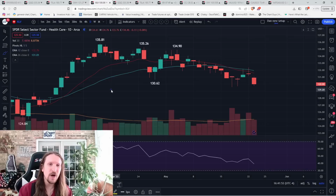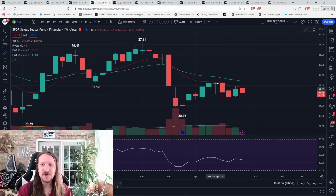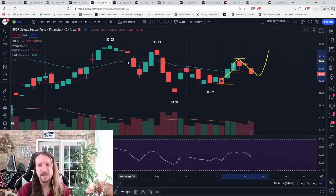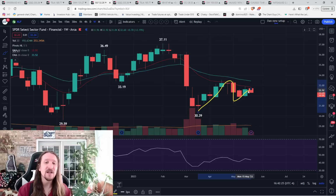Is XLF still struggling at weekly EMA 12? So here's weekly EMA 12. 1, 2, 3, 4, 5 of the last 6 weeks we've rejected from that level. Daily consolidation is underway. The bulls must hold 31.84 and break 32.92 if they're going to try and keep shifting this momentum. But this is definitely a big point in favor of Team Bear. If we cannot get over weekly EMA 12, the longer term financial sector bears don't have anything to worry about.